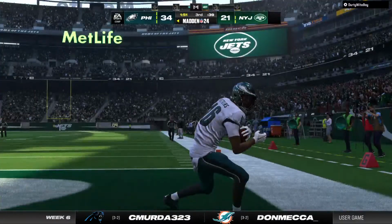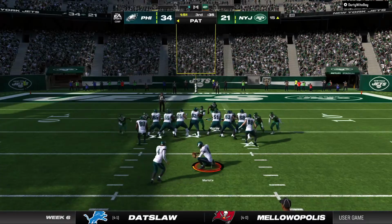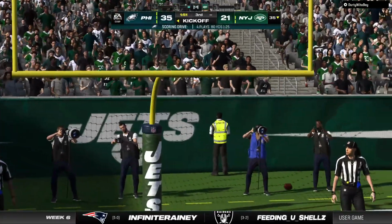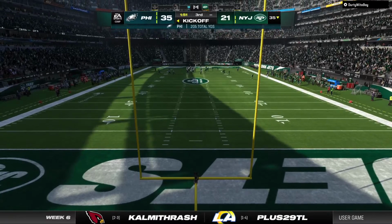They gave up a sack on the previous play. How about what they did to finish things off, turning it right back around? That's the response, and that O-line feels a lot better now, don't they? Yeah, without a doubt, because giving up the sack on the previous play just hurts those guys because they never want to see their guy get hit.